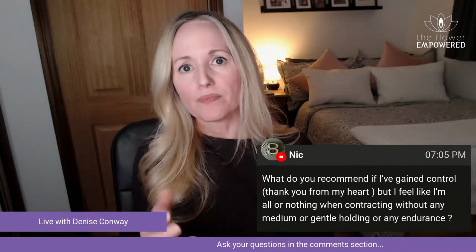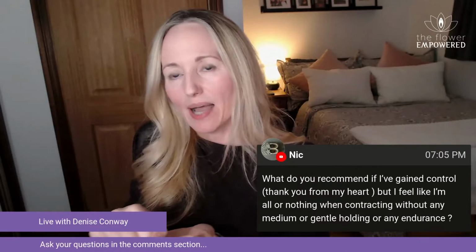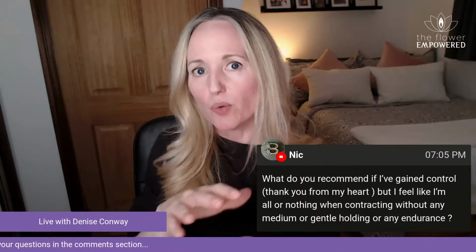A pelvic floor with lower tone will sit a little bit lower. So a stronger pelvic floor sits a little higher than a low tone pelvic floor. And teaching your pelvic floor to be able to hold for a while involves having control. Now, when all you can do is a maximum strength contraction or nothing, there is a possibility that it's not your pelvic floor that's putting in all the work. Because when you do a maximum strength contraction, you also get recruitment from other muscles.